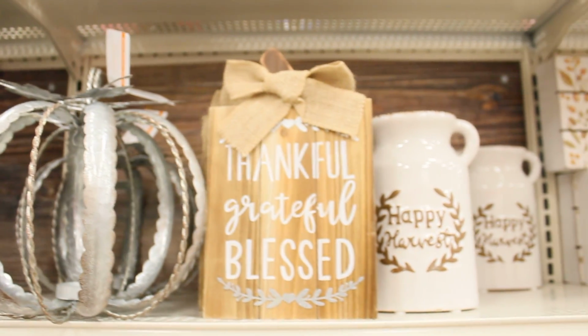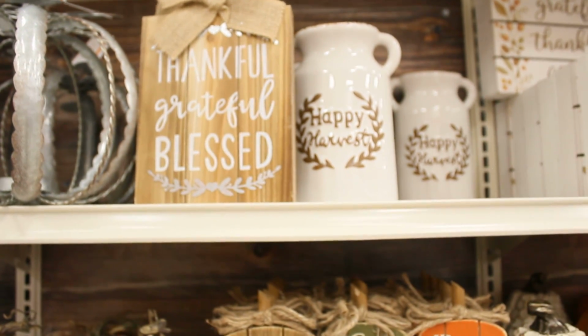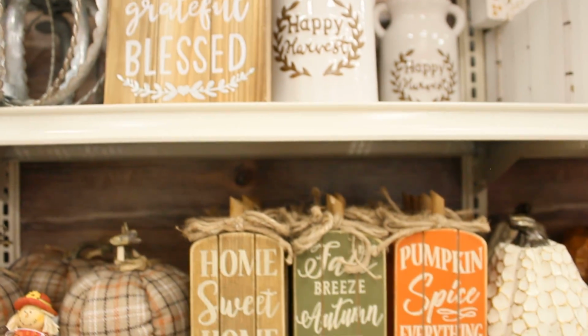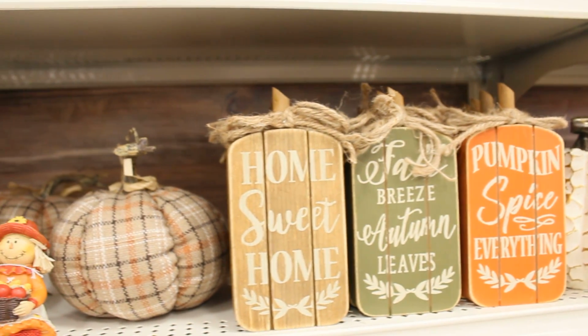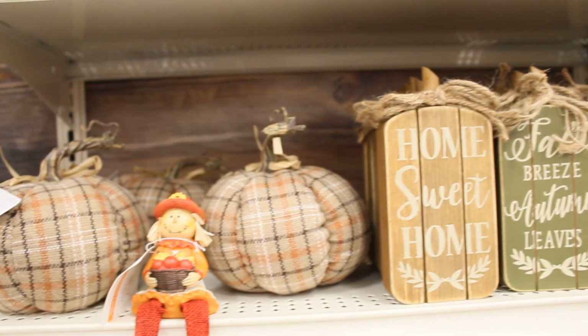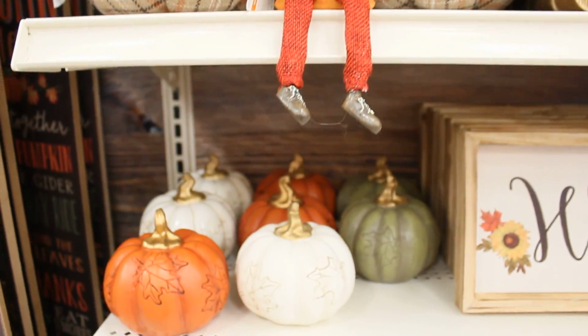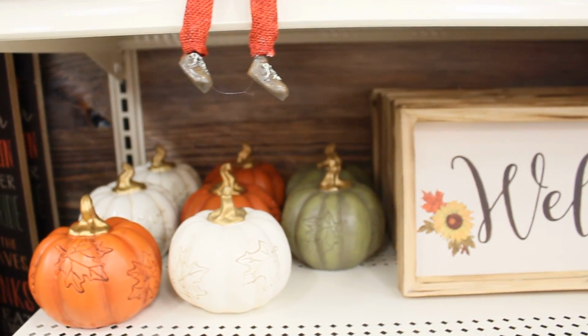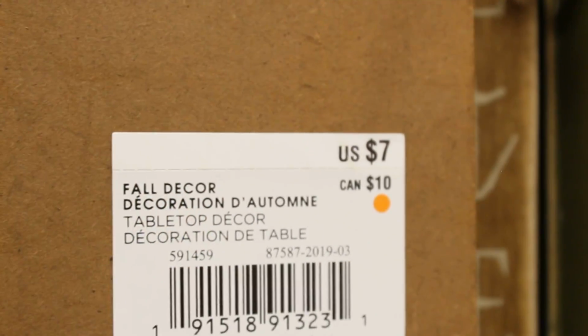And here is a really pretty metal pumpkin. They had a lot of pumpkin options at Hobby Lobby. I'll be honest, it seemed like Hobby Lobby had a lot more pumpkins to choose from than Michael's, but I'm thinking maybe Michael's doesn't have everything out quite yet. That's kind of my thought behind their lack of pumpkins. But Hobby Lobby, I just noticed, had so many different styles to choose from. So if you're really wanting a unique pumpkin, I would probably go to Hobby Lobby.